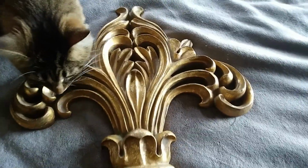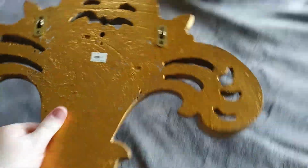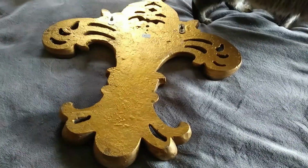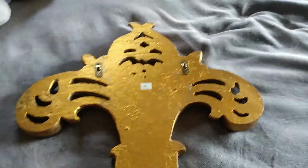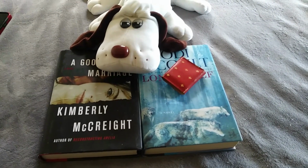Just took an offer on this big fleur-de-lis. I don't know if it's resin or what, but it is freaking heavy. It is large. Sold it for 50 bucks plus the cost of shipping on Facebook Marketplace. It's going to be fun to box up. Looking forward to it. Now, I really want to get into some listing.